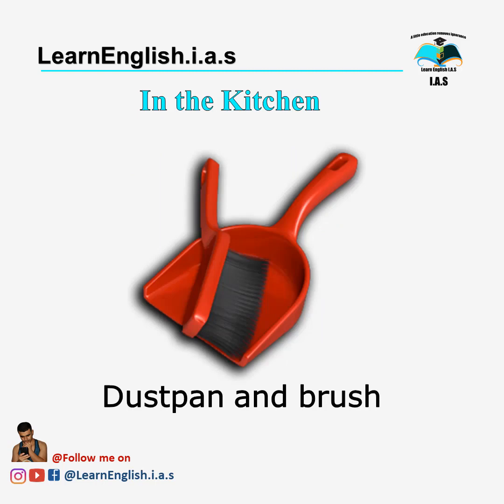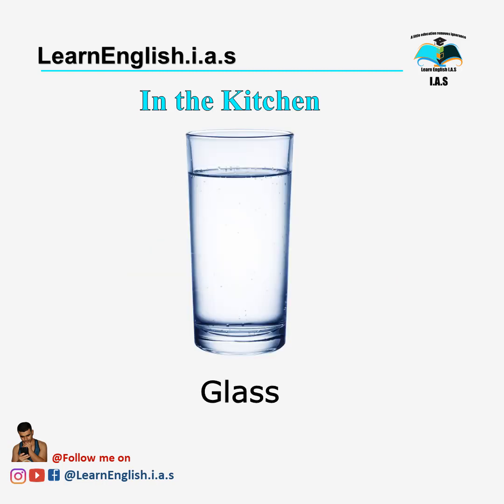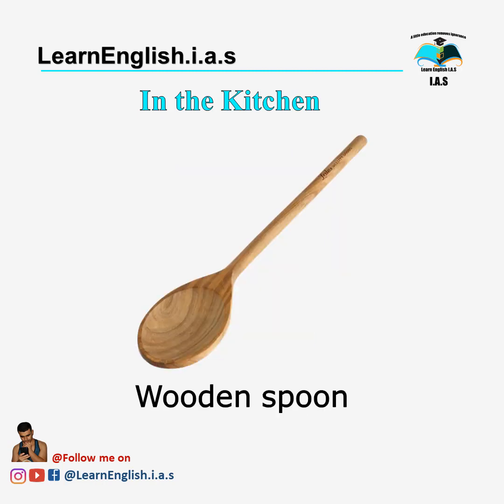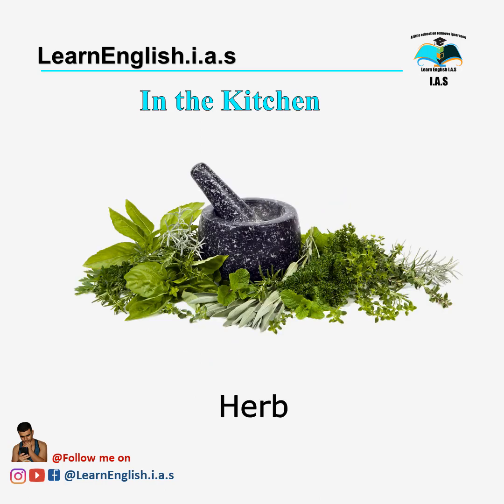Dustpan and brush. Cup and saucer. Glass. Jug. Wooden spoon. Whisk. Herb.